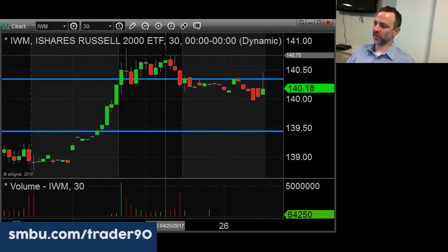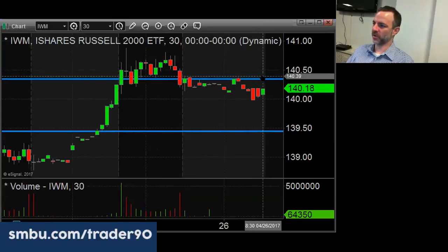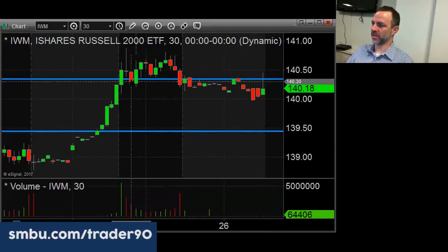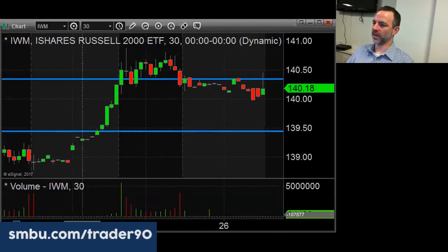IWM, if you look at it on the longer term, it's more extended than the SPYs, so it'll be a little bit more difficult to break through this area, but still obviously extremely strong. You can see we popped up here earlier into the 40s. We came right back down, I guess, to 15 cents or so. The way I'd look at this is 140.30 to 140.50 is potential resistance, and then above that, 140.80.